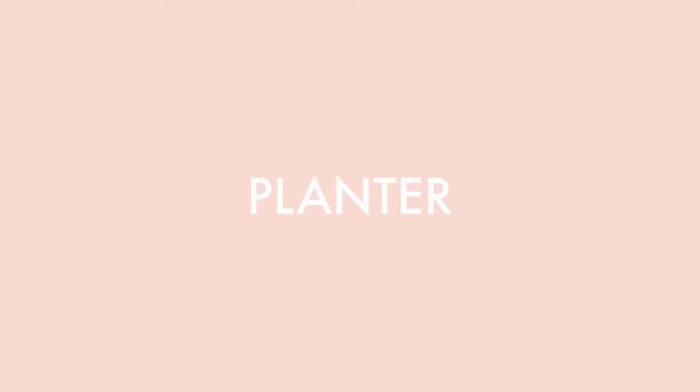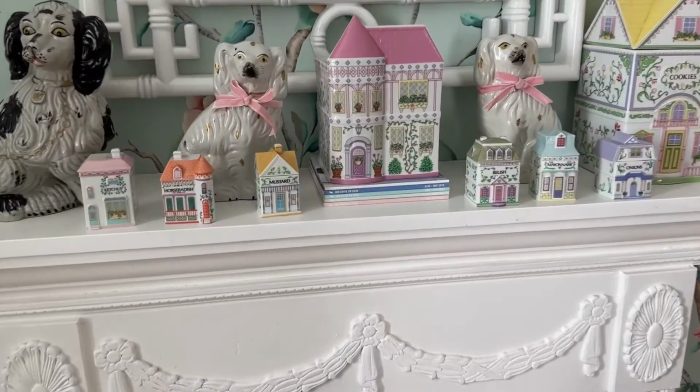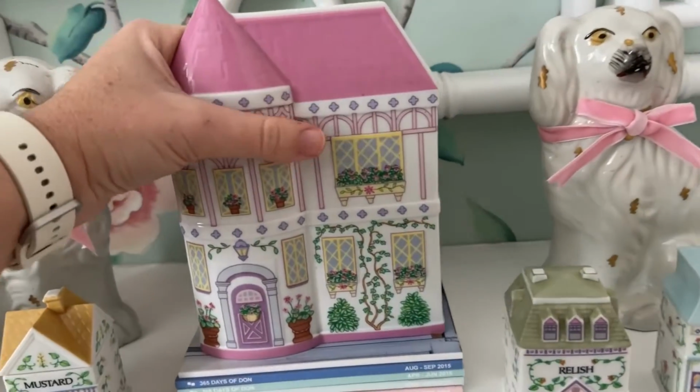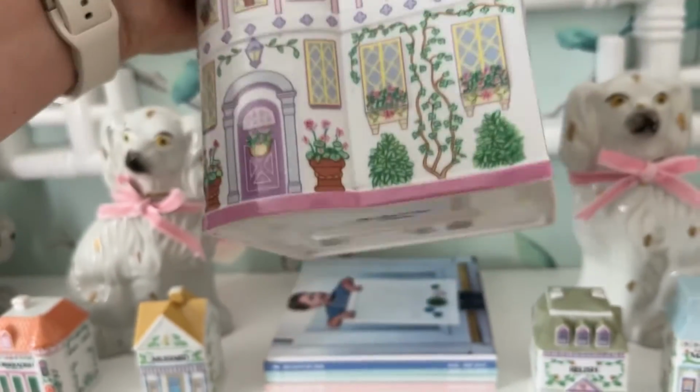One of my favorite things I own is the planter. Right now I have it empty, but in the spring and summer when I'm growing a lot of flowers, it's always full of flowers and it looks so cute, full of flowers. That's one of my favorite pieces.